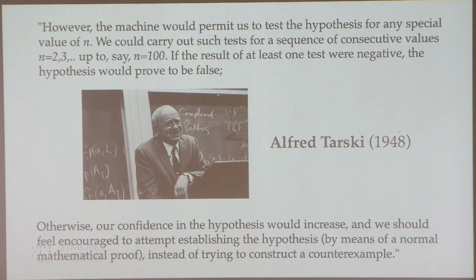So after these examples, I want to read a quote by Tarski that says, however, the machine would permit us to test the hypothesis for any special value of n. We could carry out such tests for a sequence of consecutive values, 2, 3, up to, say, 100. If the result of at least one test were negative, the hypothesis would prove to be false. Otherwise, our confidence in the hypothesis would increase, and we should feel encouraged to attempt establishing the hypothesis by means of a normal mathematical proof, instead of trying to construct a counterexample.